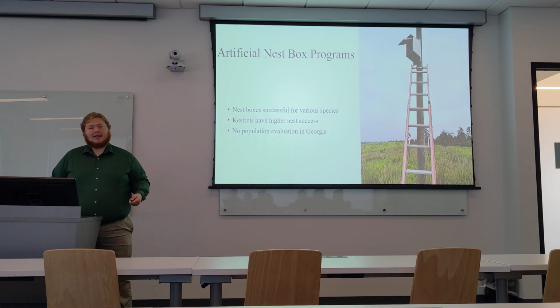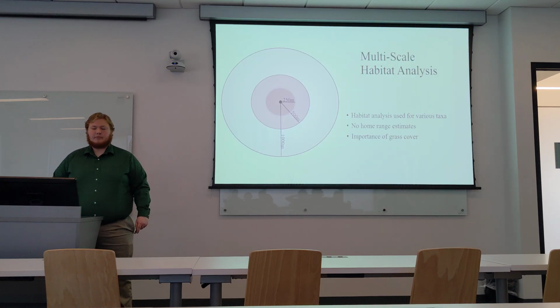And currently, as we stand, there is no population evaluation for kestrels within the state of Georgia. However, this nest box program over time will allow us to form a population estimate as we get more data with the years this study goes on.